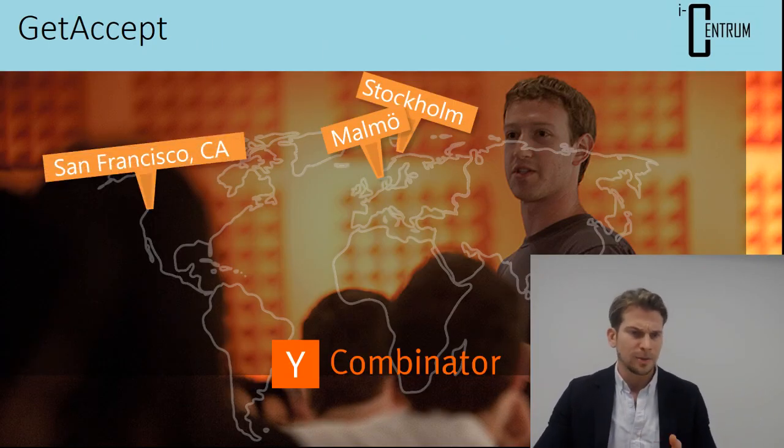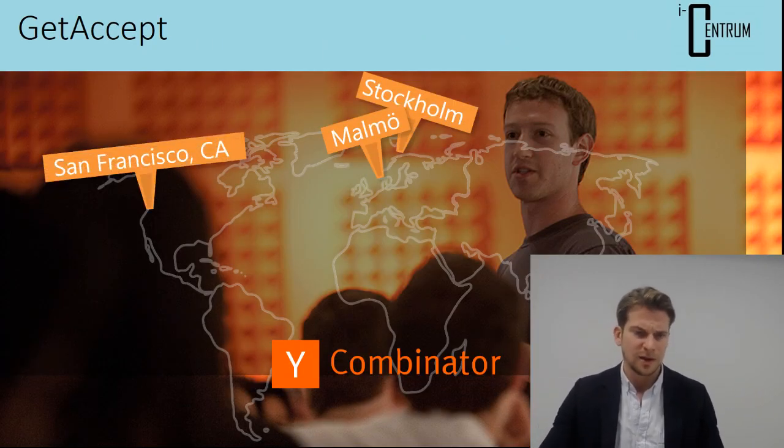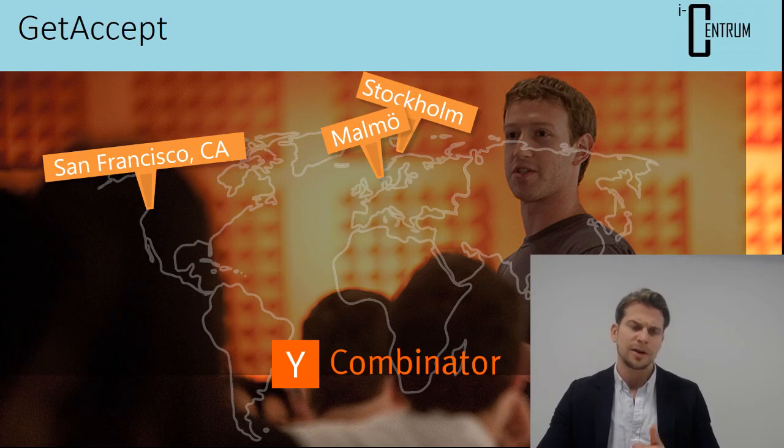A little bit about GetAccept. GetAccept has 3 different offices, one in San Francisco, one in Stockholm, and one in Malmö. They were part of the Y Combinator program in the US. The reason they went through that program is because they have a really different idea of how to evolve and develop the e-signing process. So they received a lot of help from cutting-edge people in the US, and have been active for 2 years.